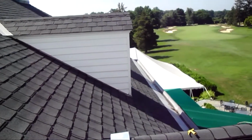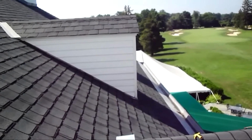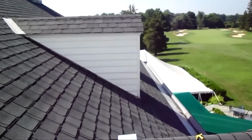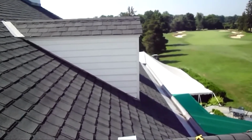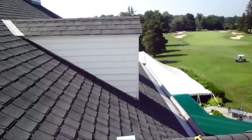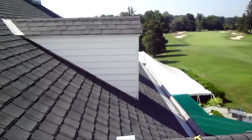A brief history on this: we put this roof on a few years ago, maybe 5 years ago, I can't recall exactly now. It's 2011 right now. But this leak that has been coming and going for the last 10 years is still active. And they haven't really ever brought it to our attention. No one's ever really called us and asked us about this specific leak, to my knowledge.